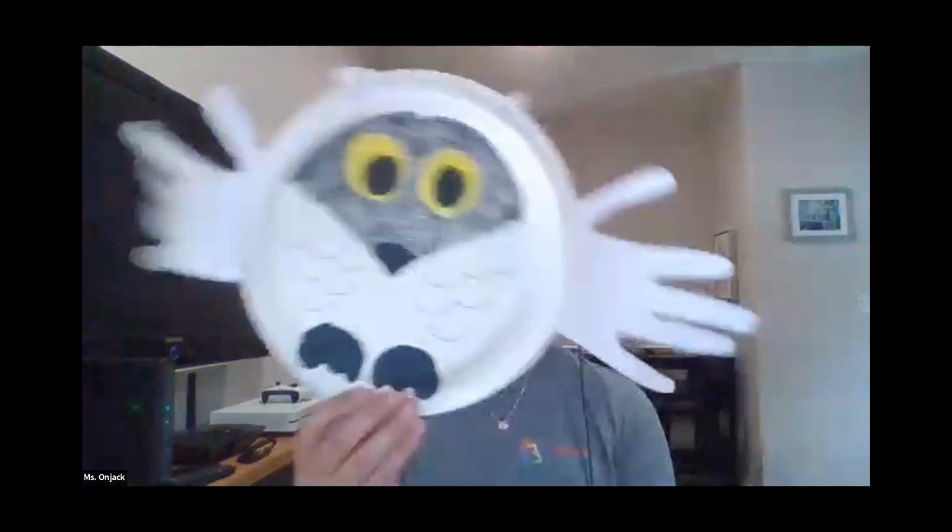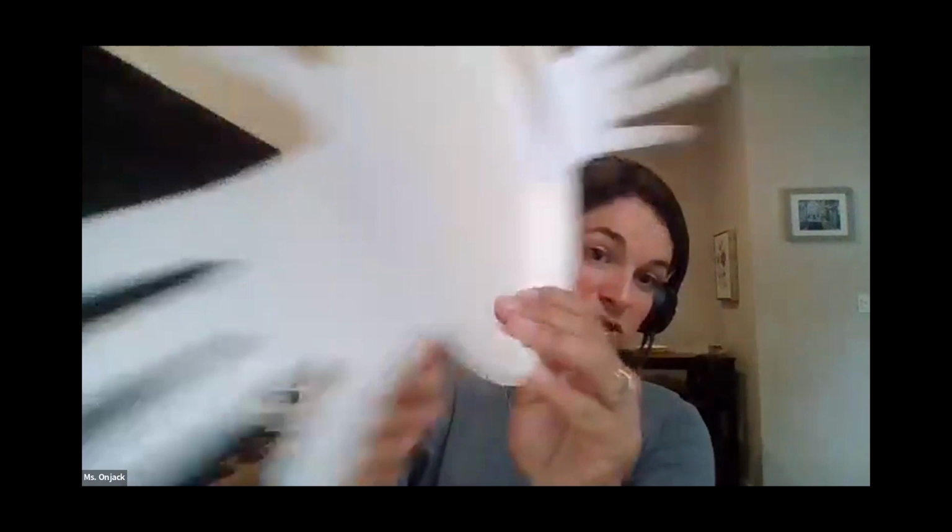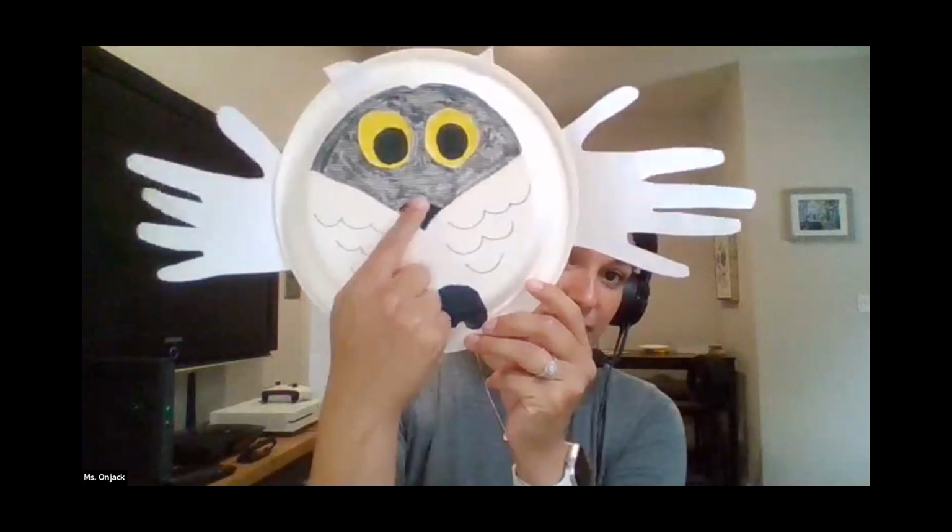Once you cut those out, that's when you begin to paste them on your paper plate or your white paper circle. You can see that I did my hands as the wings. So I just put some glue right on the back piece of the hand and stuck it to the back of the shape. And then the little feet I put right at the bottom. I put the nose in the center of the plate.